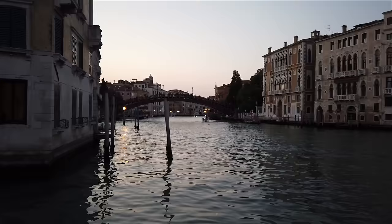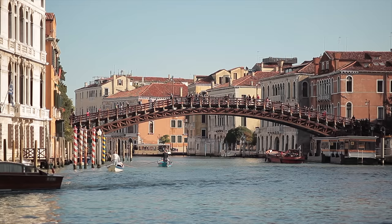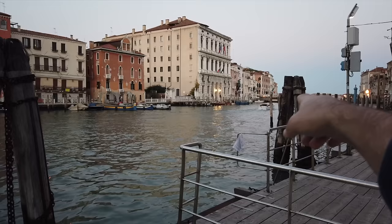That's the Academia Bridge over there. There's a famous photo when George Clooney got married to Amal. Is that her name? They got married here, and they came up the Grand Canal in their boat. And all these famous photos and footage was taken from the Academia Bridge looking down.